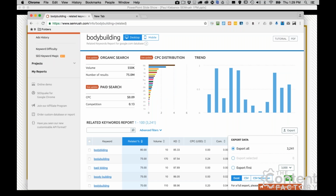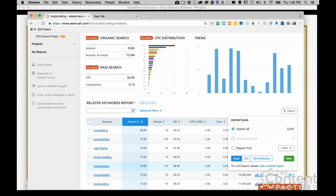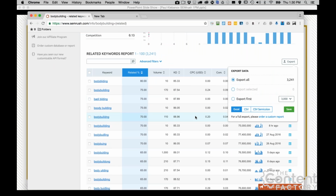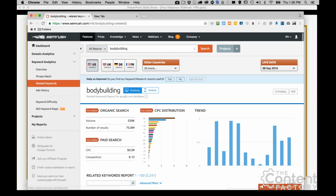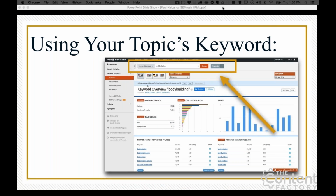This is great for targeting those long tail keywords that we were talking about. It will take you forever to find all of the different iterations of the long tail keywords that you could and should be targeting, and this just makes it a snap. Exactly. And so now you also have the related keywords, and right here when I put in bodybuilding, I will see that I am getting a list of 3,241 keywords. When you create this list, all you have to do is press this wonderful button, and it's going to export everything into an Excel file.